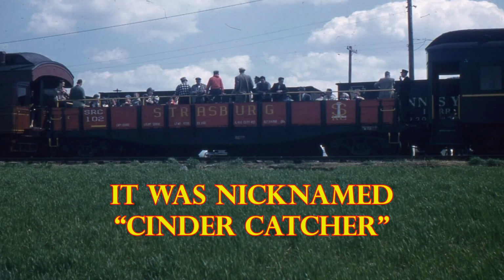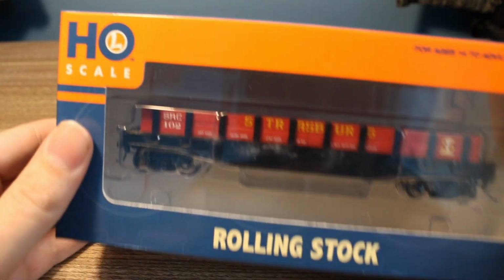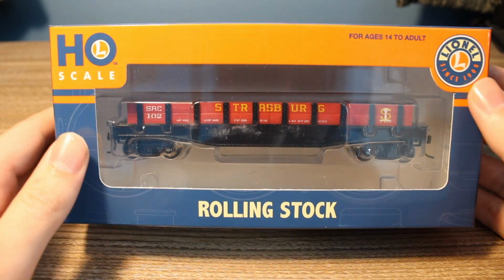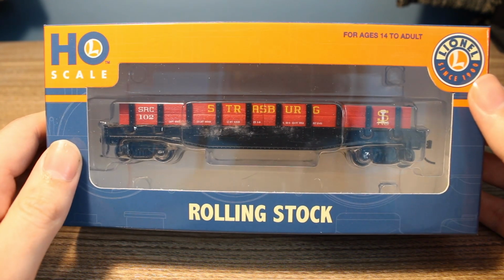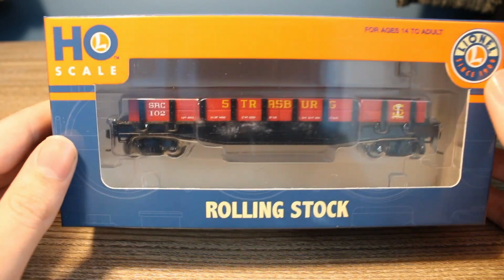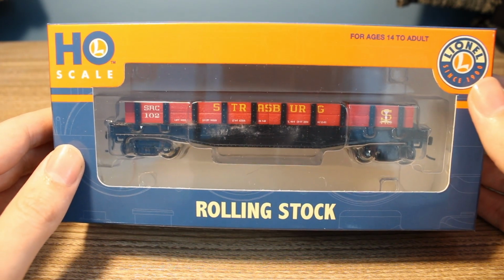I'm saying coach and not gondola, even though they brand it as a Strasburg Gondola, because Strasburg used this as a coach back in like the 60s or 70s. There's a couple of pictures floating around on the internet. But this is a real car that they had. They don't use it anymore. I think its frames are pretty much all that's left, but this is, in fact, a real car.